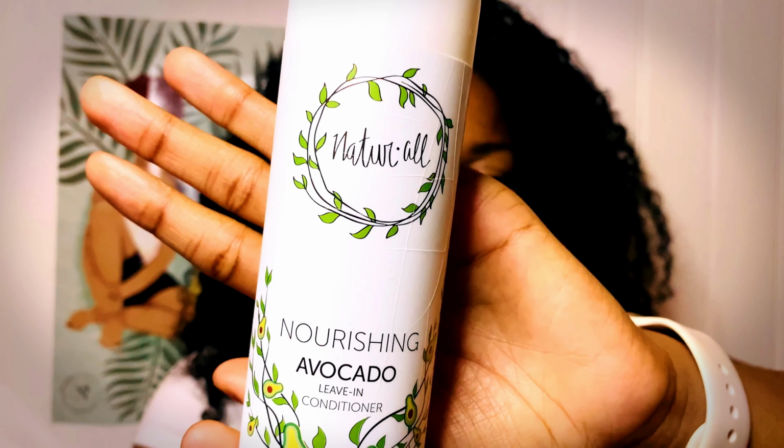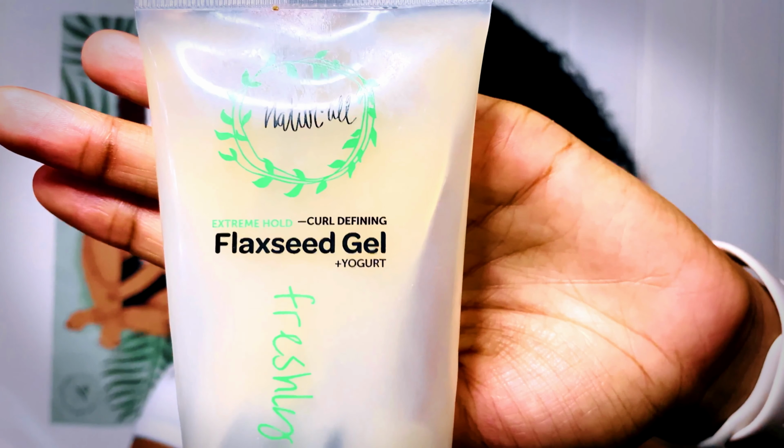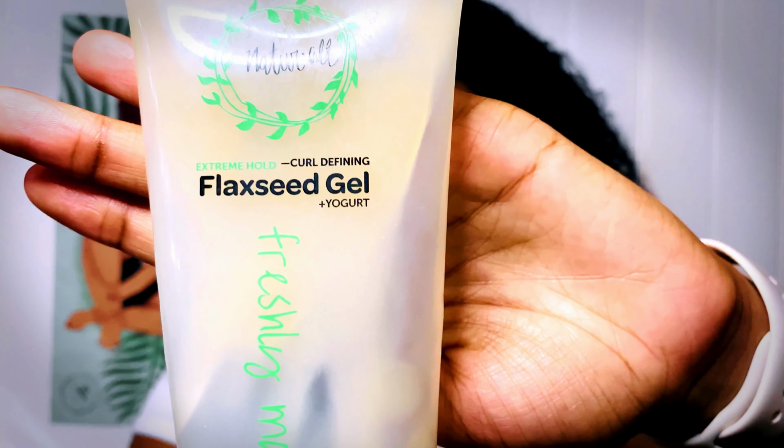I also have a couple other products from their line. I also use the leave-in conditioner. I used the flaxseed gel plus yogurt curl defining extreme hold. And then we went in on our edges with the flaxseed gel edge control plus yogurt. Guys, this hairstyle was so much fun making. I really hope that you enjoy it. Go ahead and watch how I apply this and use it in my hair and watch how it works wonders. All right, let's go ahead and hop in the shower so you guys can see exactly what I'm doing.